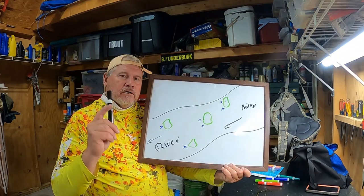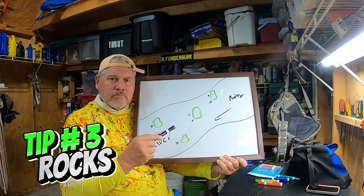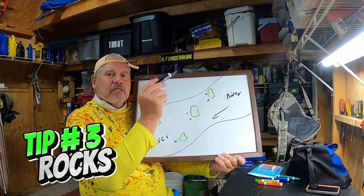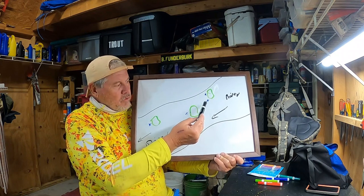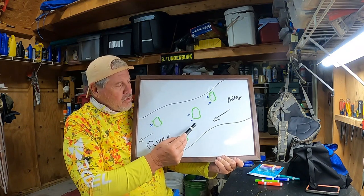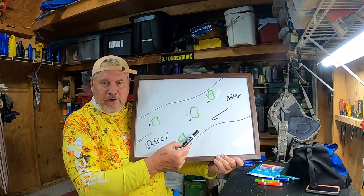Okay guys, here's another tip. On the river, if I got big rocks out in the middle of the river, I'm going to find those rocks and cast up river. Like here's your rock, I'm going to cast up river and let that lure come down beside. Usually those bass are holding right behind those rocks. And it's a free meal for that bass. He's just waiting on that bait fish to come by so he can dart out and grab it.